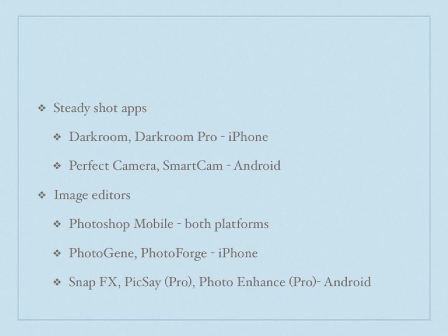For both iPhone and Android, there's a program from Adobe called Photoshop Mobile. It's completely free. It has some decent basic editing tools, cropping, a little bit of manipulation. But if you want more features like color control, that sort of thing, you have to spend a little bit of money. Again, not a whole lot, maybe $5 or less.